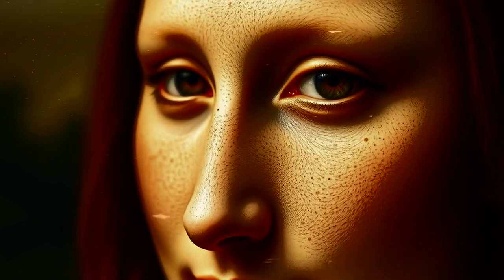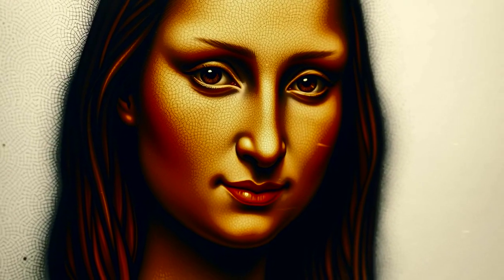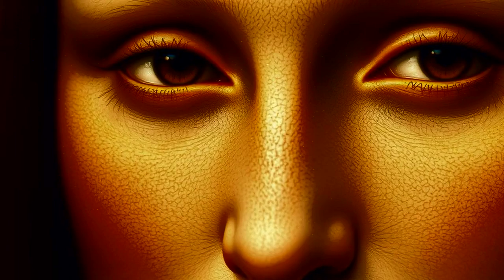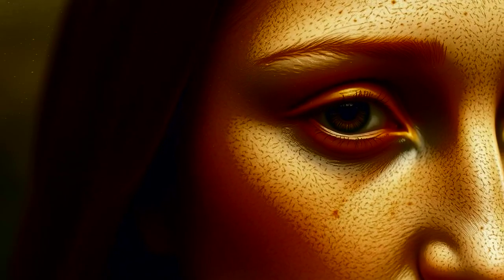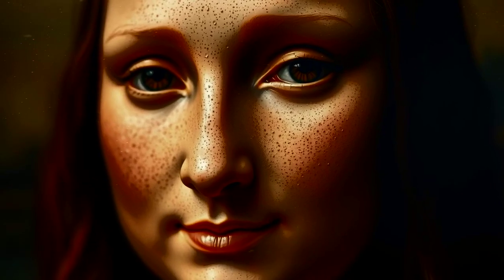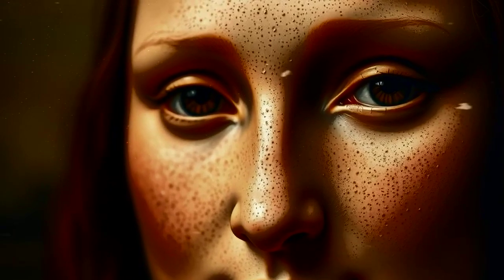Understanding these methods is crucial to unraveling the deeper secrets hidden within the Mona Lisa, because Leonardo wasn't just painting a portrait, he was conducting a scientific experiment in human perception and artistic innovation. The first groundbreaking technique we must examine is Leonardo's legendary sfumato, a word derived from the Italian sfumare, meaning to evaporate like smoke. This technique involves the subtle gradation of tones and colors without harsh outlines or borders, creating an almost ethereal quality that makes the subject appear to emerge from the canvas like a living, breathing person.